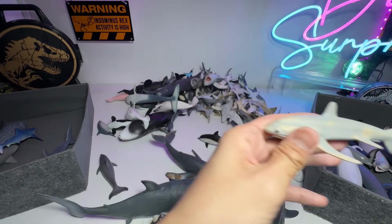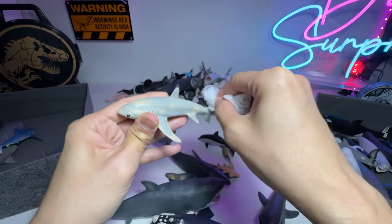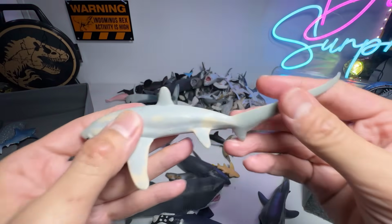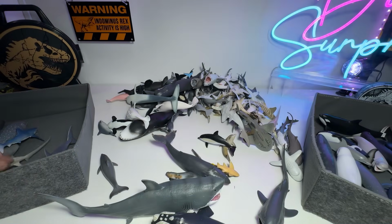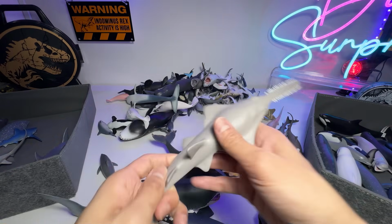And here we have a thresher shark. I don't like how the colors are actually wearing off for this figure. Yeah, it's kind of sad. And this is known as the thresher shark. It has a long whipping tail that can be used to stun its prey.